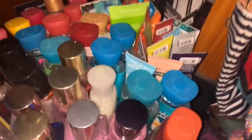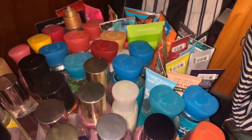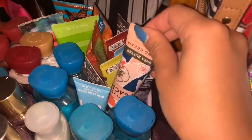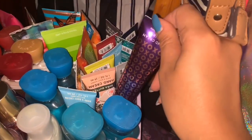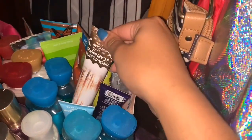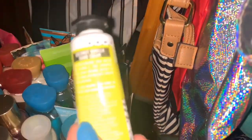And then back here we have a bunch of Victoria's Secret, Bath & Body Works creams and lotions and shower gels and whatnot. So over here I have a bunch of hand creams. So I have Tiare, Pretty as a Peach. This is XOXO, but it's actually in Watermelon Spritz. Cashmere, Snowflakes and Cashmere. What is this? The Best Vibes in Coconut Vanilla. And I have this little rainbow unicorn one, but it's actually in Sugarberry.